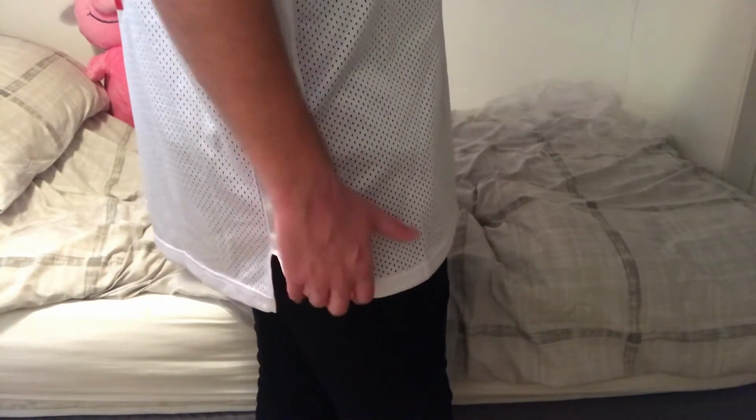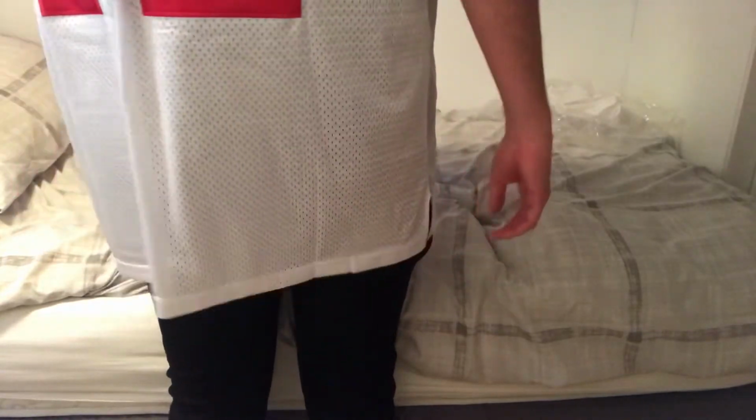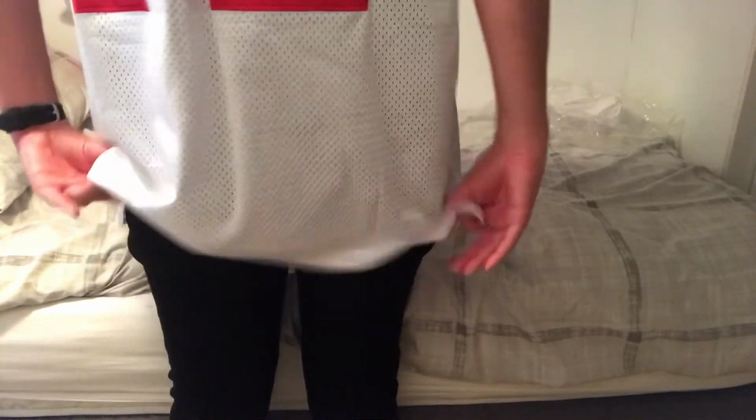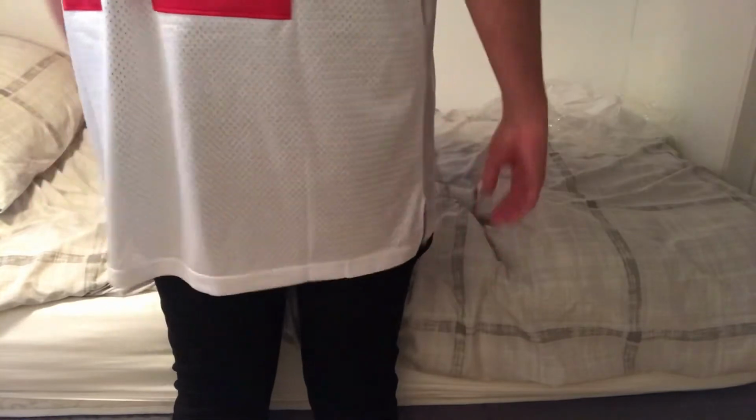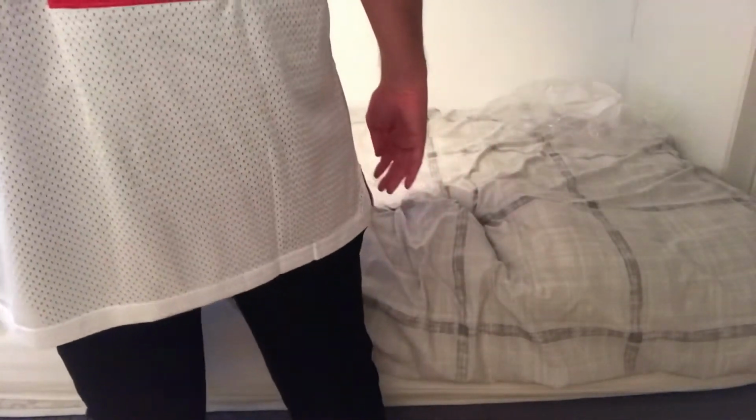Very pleased. At the side, you can see it comes down quite low as well. It's just a nice fit. I'm relieved, actually, that it was. It wasn't too expensive a jersey, but as you can see from the back, it does fit really well as well. Nice and baggy, nice and loose, very comfortable, cool looking jersey.